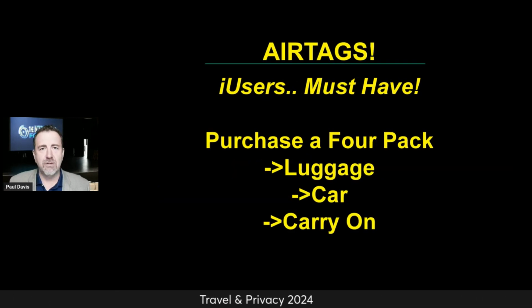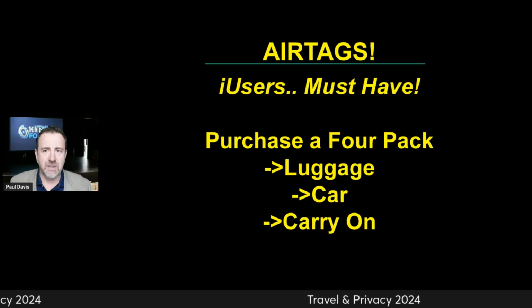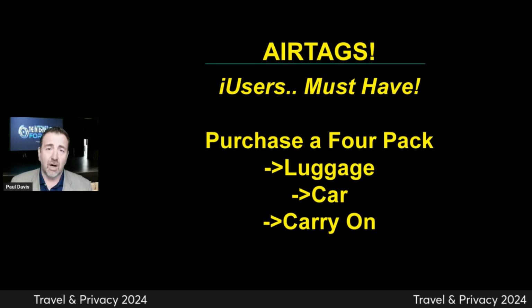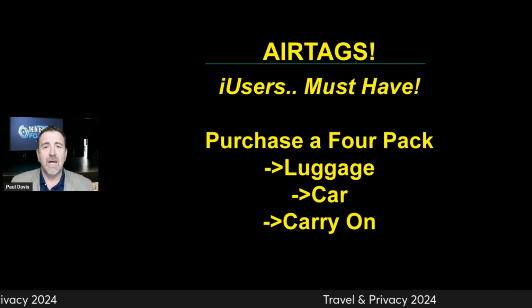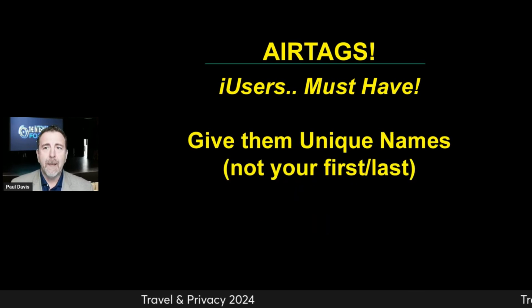AirTags. If you're an iUser, you absolutely must have AirTags. Grab a 4-pack. They're more cost effective. So when I travel, I have an AirTag in my luggage. When I'm traveling in a rental car or my personal car, and I always have AirTags in my cars. And of course, even on your carry-on, because you never know if you're going to misplace your carry-on.